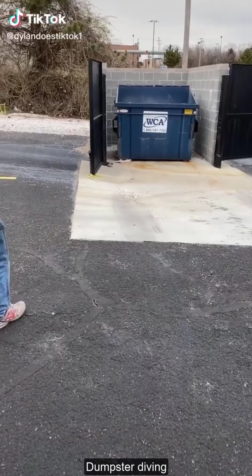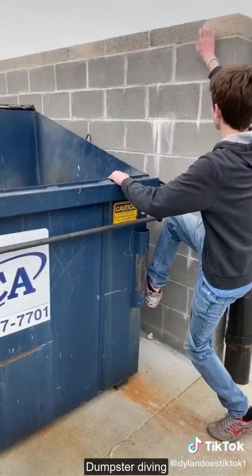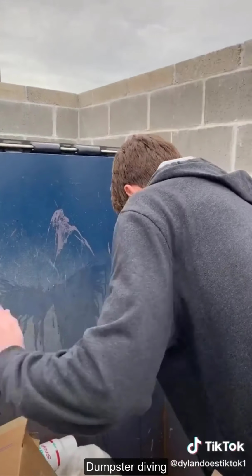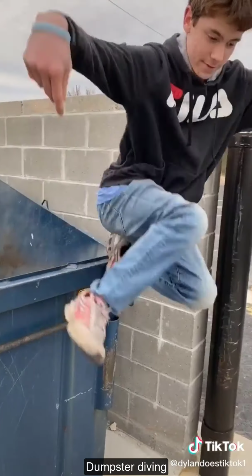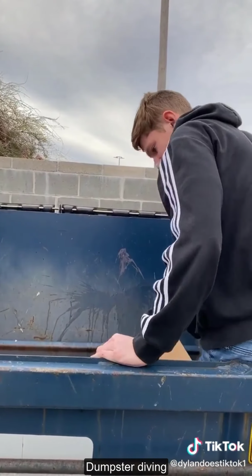So one day, my brother and I decided to go dumpster diving at a phone store. I looked in the dumpster, and it was kind of gross. So my brother got in and looked around while I waited outside of the dumpster. After looking for a little bit, he found a screen protector, and he kept looking and eventually gave up. So I decided to get in and give it my shot.